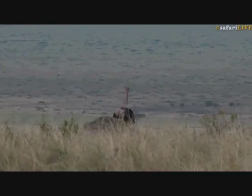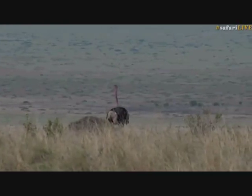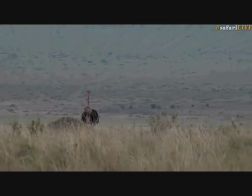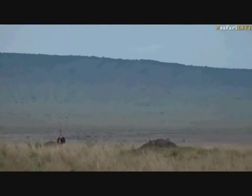Well, thankfully we've been dry for quite some time now, and let's hope it stays that way. There is still a little bit of rain in the area, but whether it comes towards us or misses us, only time will tell.